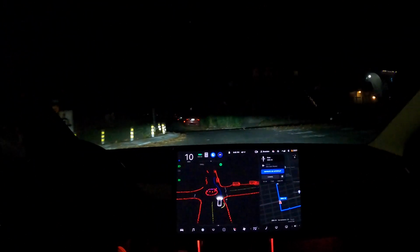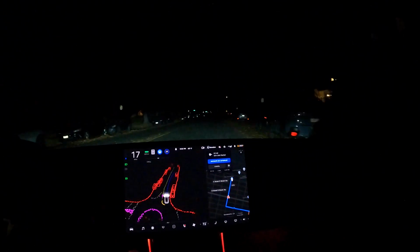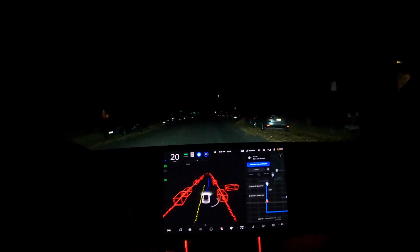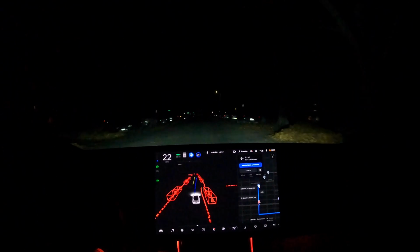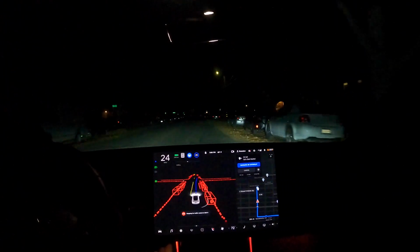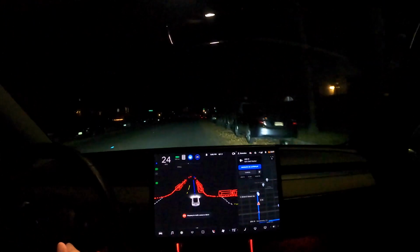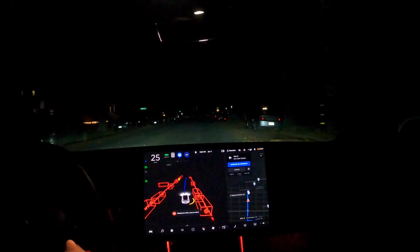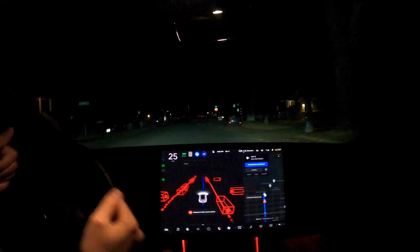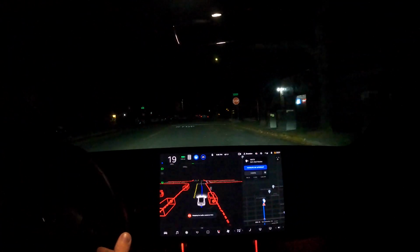So let's see what happens. Here is where it pulled out in front of an oncoming car. It didn't yield like it was supposed to. It just pulled out. Yeah, it's still, see? Let me turn the light on so you can see this. See the wheel? Yeah, it's swerving around, swerving around. Okay, so I'm not seeing any improvement with this.